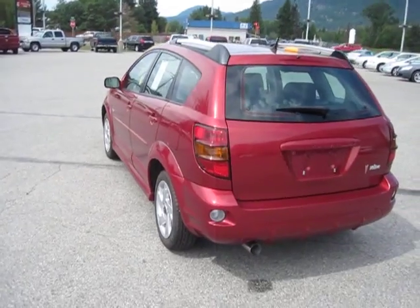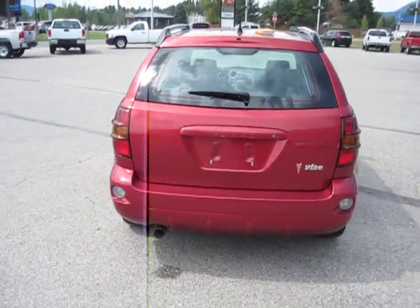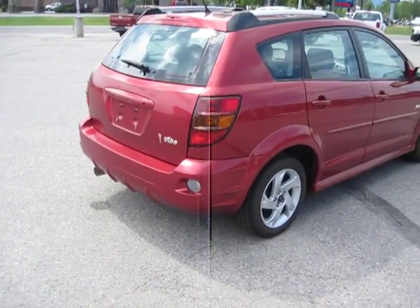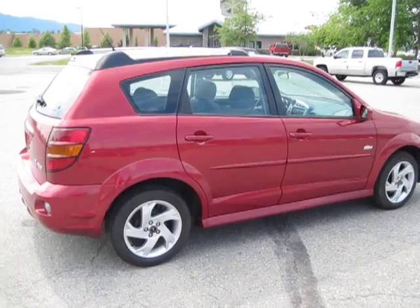Let you guys know about the maintenance we did do on the car. We did service the transmission. We did give it an oil change. We did put brand new brakes on it, and by the way, they are 16-inch wheels. I know that was a question that got brought up. We also put new wiper blades on it.